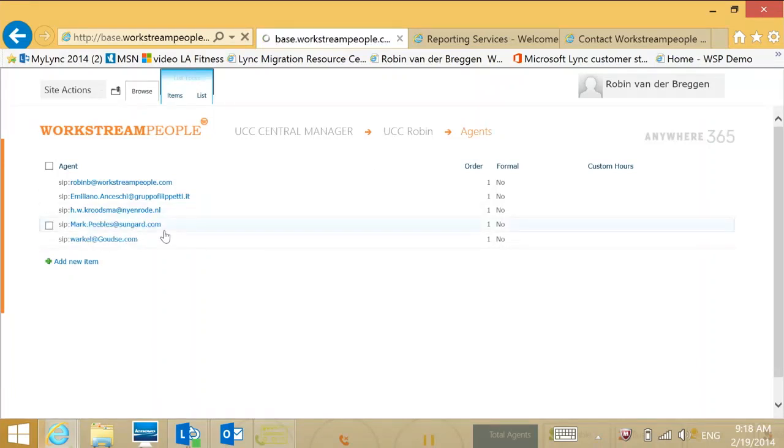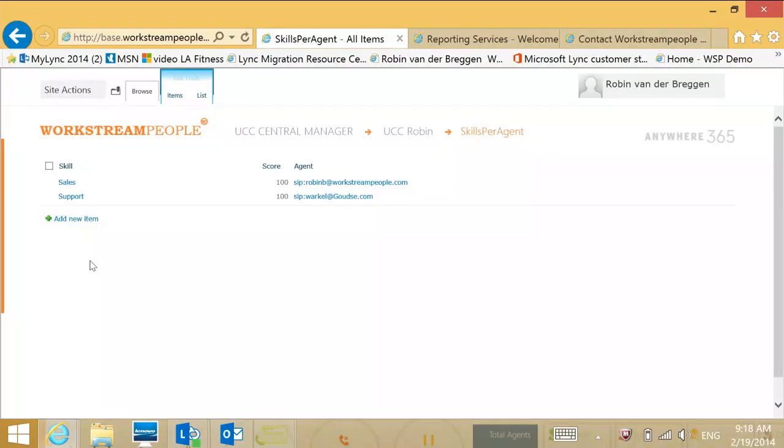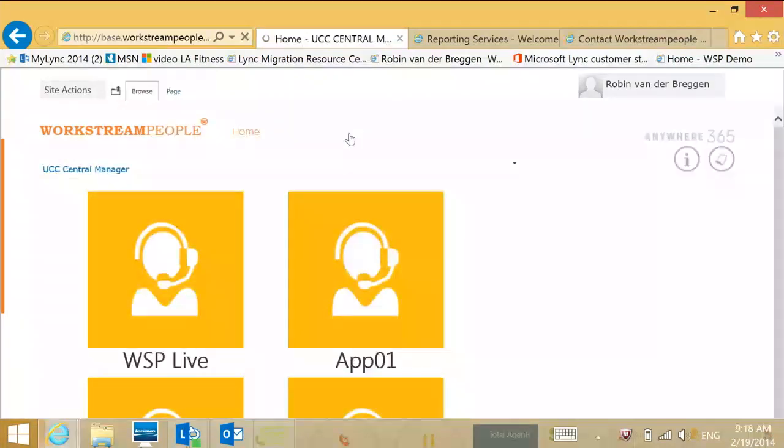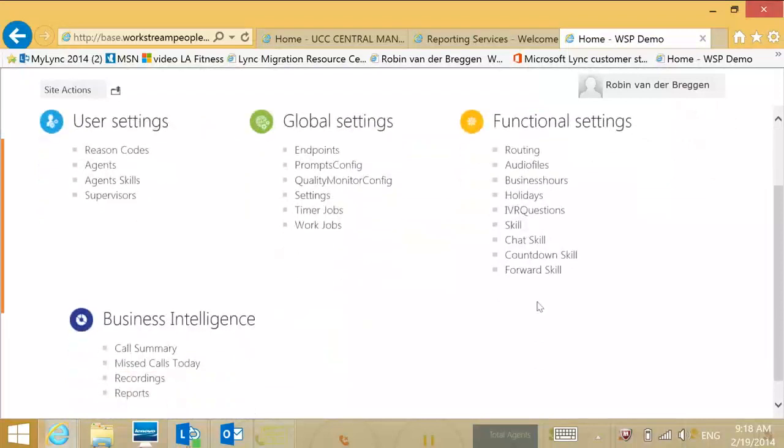Then the next step is that you organize your skills within your UCC. So you say, these agents have this level of expertise in these specific skills, and you add them on top of this. And that comes back in your wallboard later on as well. So in here you can also organize your IVR, your skills, etc. And you can also forward directly to mobile devices. So all the organizing of the settings is done in here.